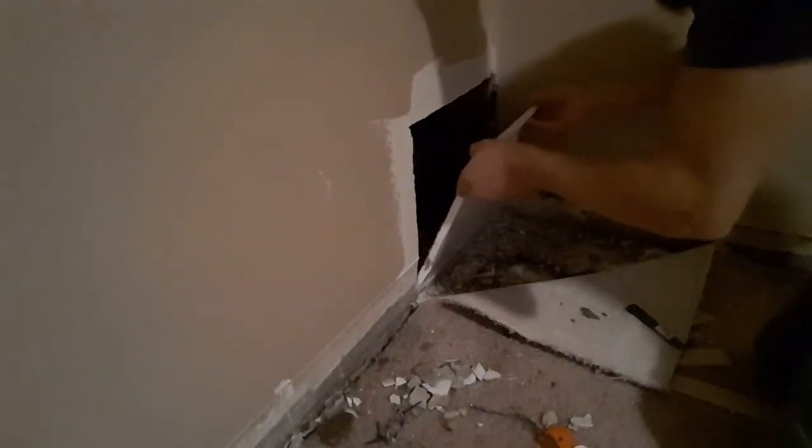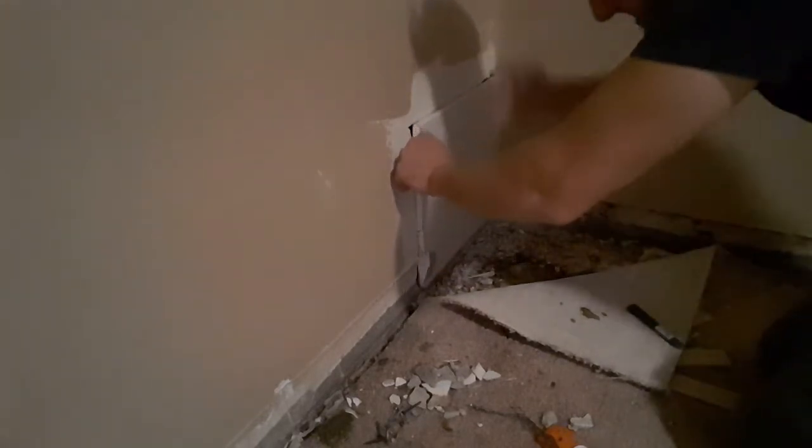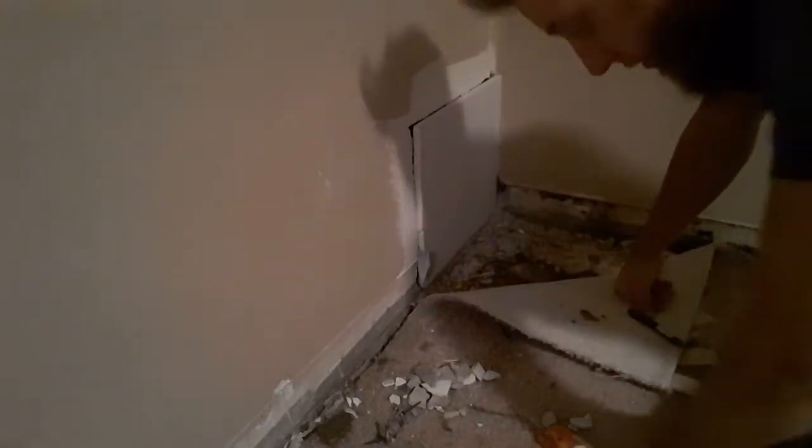Fill that with mud, tape over it. Hopefully you won't be able to see it. Hopefully the texture of the wall behind it won't make a huge difference. We're not sure. But now it's just trial and error. And fit your piece. Doesn't quite fit. Take it back out, cut out some, put it back, and repeat the process.